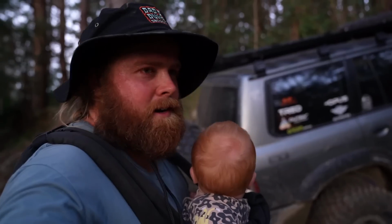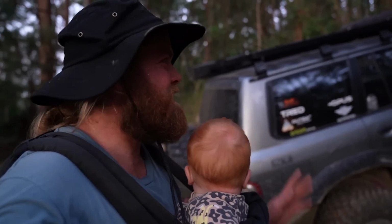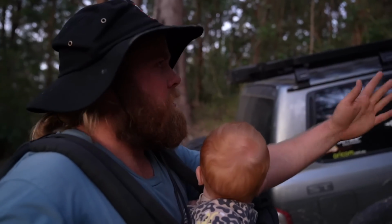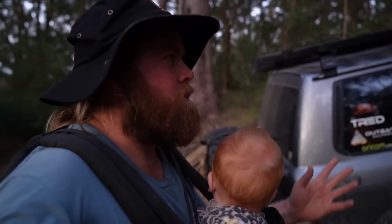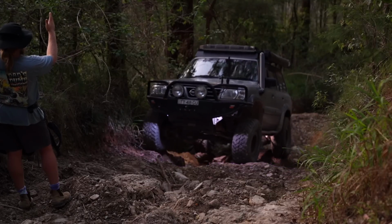Alright, I've jumped back out. Demi's feeling quite nervous. I'll do a big wheel lift back down there, so I said, why don't you just get back in and drive the rest of the track? I think that's the worst. This looks still quite technical and, you know, it's not easy, but it's not all that angled stuff like that. This is more just slow rock crawling.